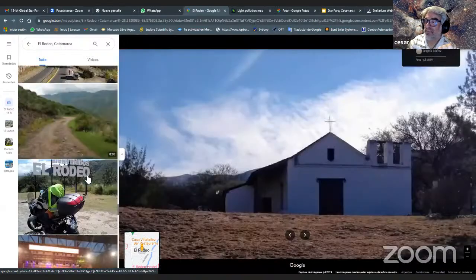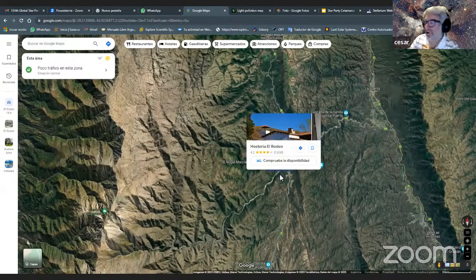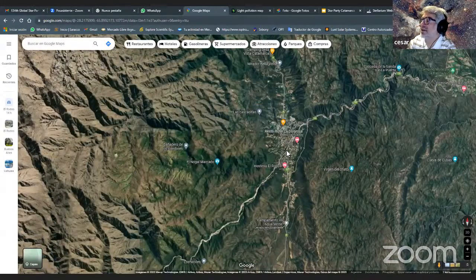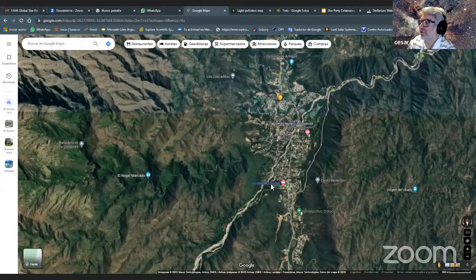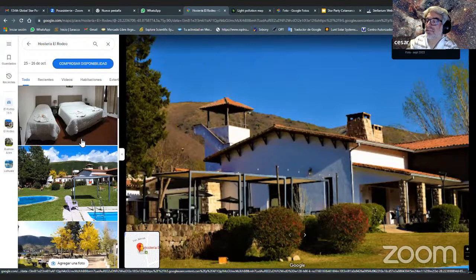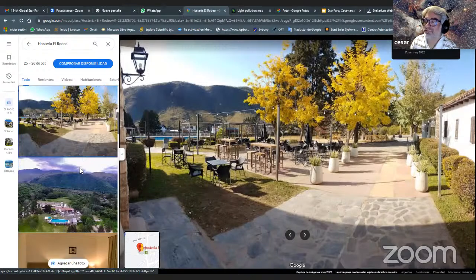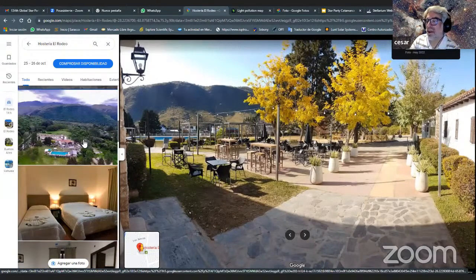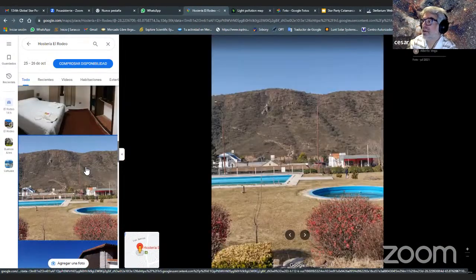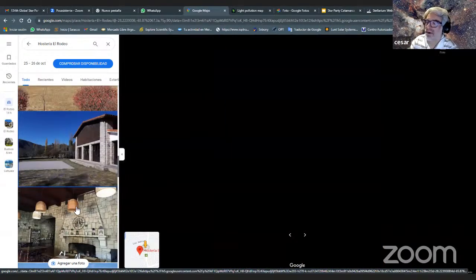Of course, next time I'll get pictures from me and all the participants. And this is the hostería where we make the star party, Hostería El Rodeo. This is the hostel, the place. Very nice, yes. Look at that. We are going to have a very nice star party here. It's the first time, and we really hope to have a beautiful star party here.